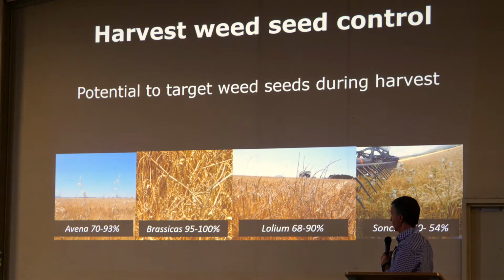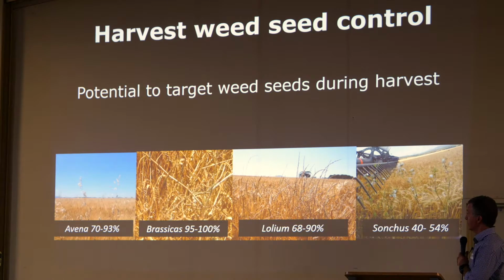So the first thing that we really need to know is, just in terms of harvest weed seed control, what proportion of that seed production can be collected during harvest. So this is a compilation of studies from Western Australia and from New South Wales and Queensland. So for wild oats, potentially you can get 70 to 93% of the total seed production. For the brassica species, so that's inclusive of wild radish, African turnip weed, etc., pretty high proportions can be collected during harvest. So they're a pretty easy target. For ryegrass, a lot of data now about seed collection potential for that species, so 68 to 90%, so that's pretty good as well. And sow thistle, as Michael Widderick mentioned earlier, not so good, about 50%.